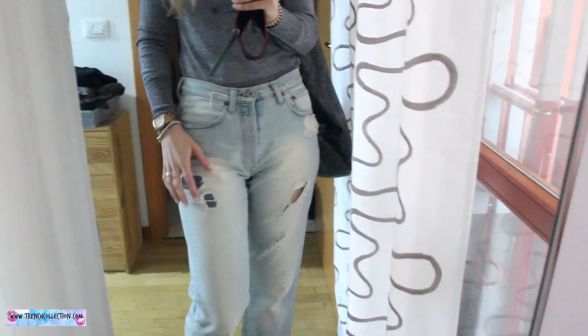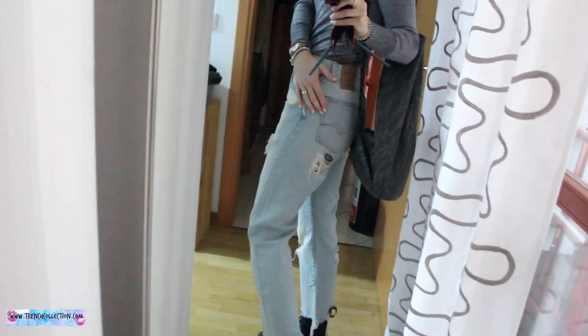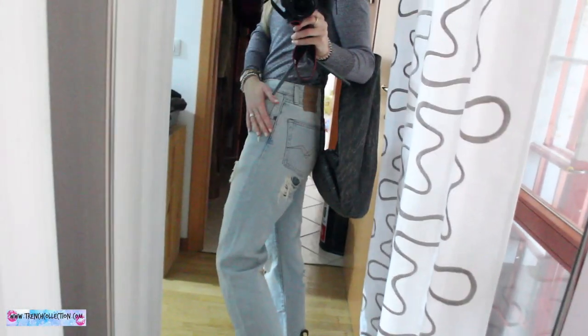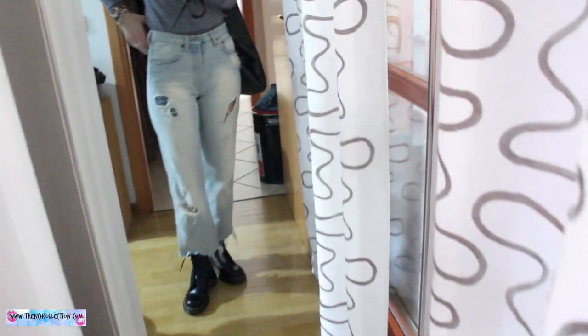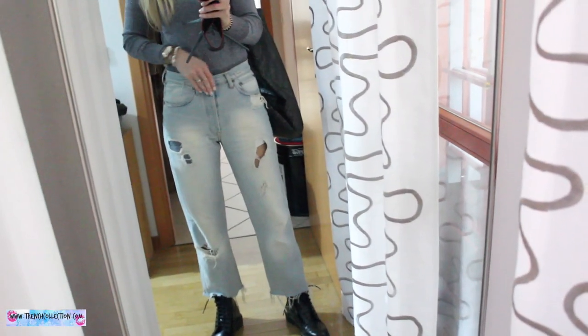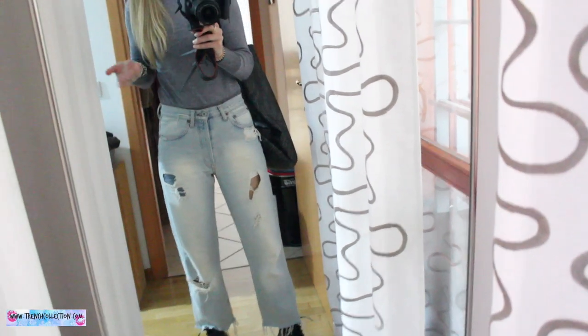I went to a tailor and he put these bits here, because on the back it's actually ripped as well, so it wasn't really appropriate to wear it for work. But now it's fine, we still have some rips here, and I cut them because they were really, really long. They are a bit larger, but as I've said, I like this fit, it's very much on trend right now. So yeah, I'm using them a lot.